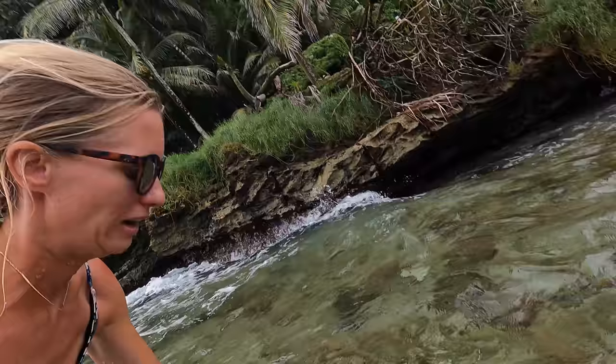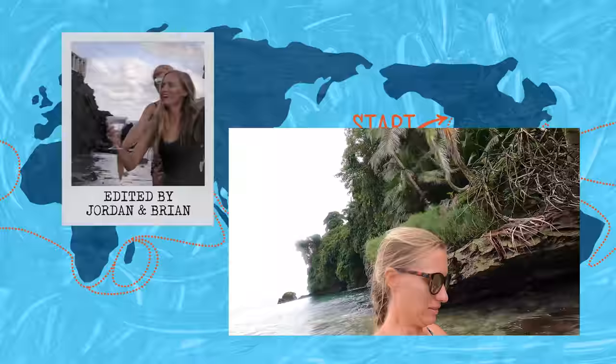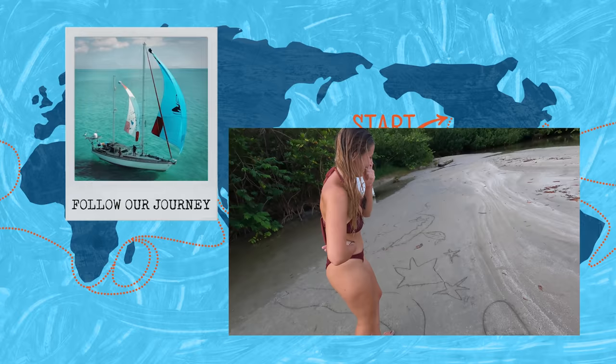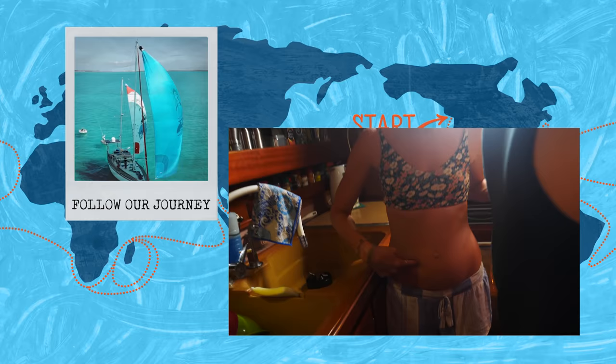Did you just poop? Sierra? That's so beautiful. Wow. Woo. Oh, you can smell the bird shit. Draw a giant sand dick into this. It's an oddly shaped tip, but it'll pass. So dirty. What's that? A Swedish belly.